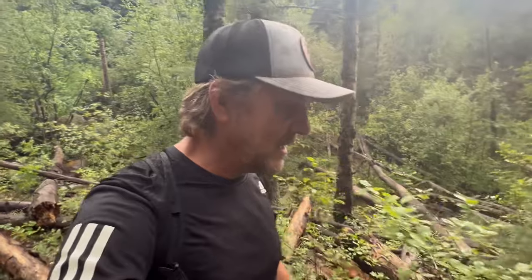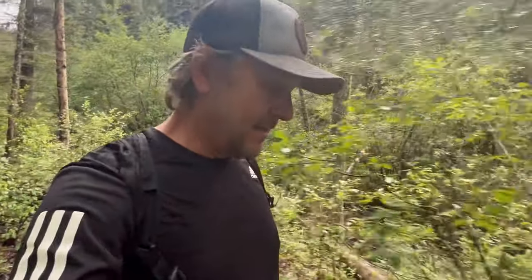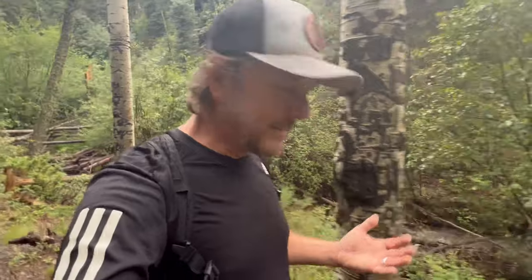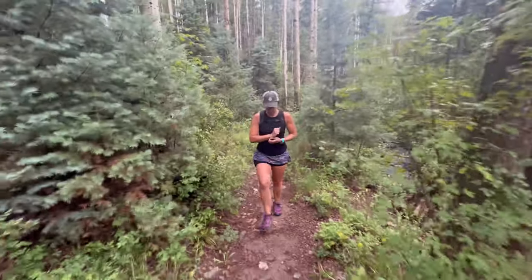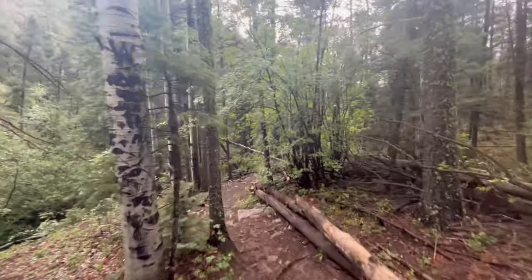And then as we continued to ascend, I think we ended up going maybe 2.5 miles or something like that, but now we're on our way down and it's raining and all of the decomposing material in the forest just smells so good. I wish I had smell-o-vision to share with all of you. I feel like we're in the Pacific Northwest.